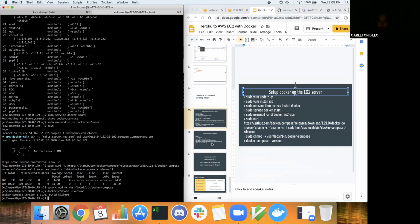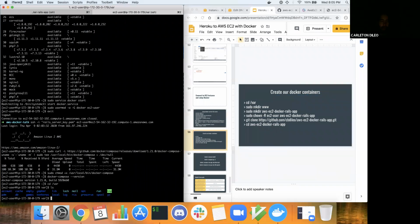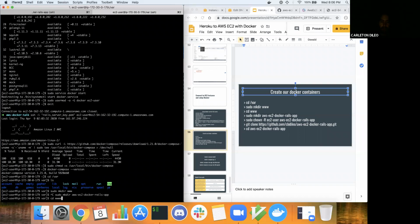Great, we have success. So next, we are going to change directories into our var directory, which has a bunch of different things, but doesn't have our www directory. So I'm going to make that, and I'm going to change into it, which I will add in here. I did not say to change into the www directory, but I'm going to make a directory to house our Rails app. cd www.